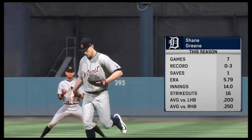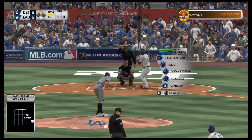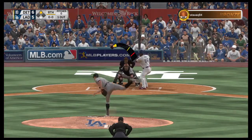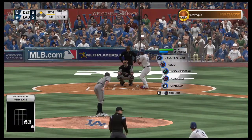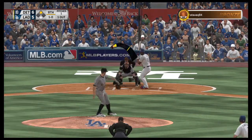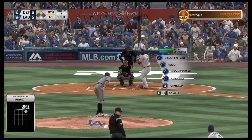Shane Green answers the call now, pitching for Detroit, looking to get this one on to the 9th inning without any trouble. A decent lead at second. Here's the pitch. First pitch has him dancing to avoid it. It's ball 1. And this one's on the inside corner, 1-1. Runner at second here with 1 man out.